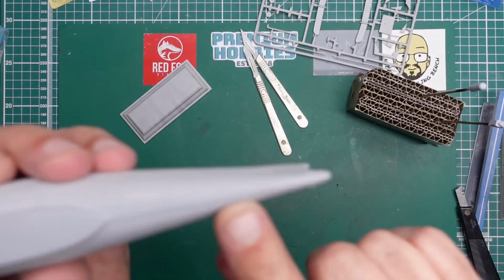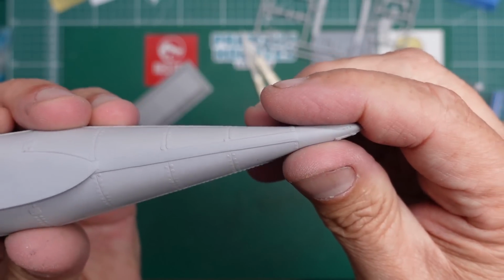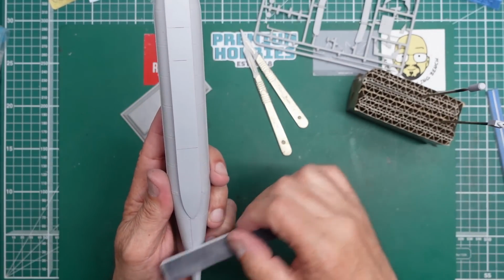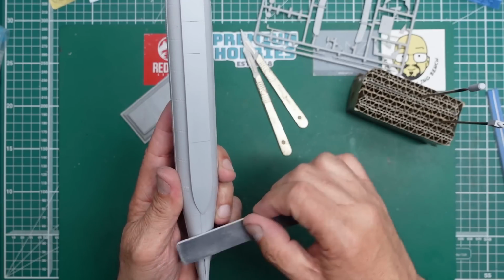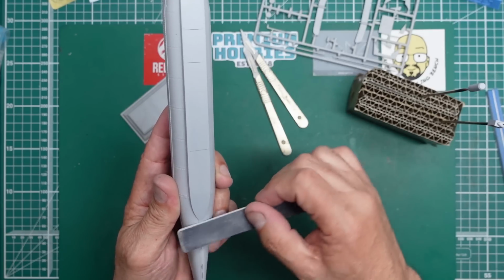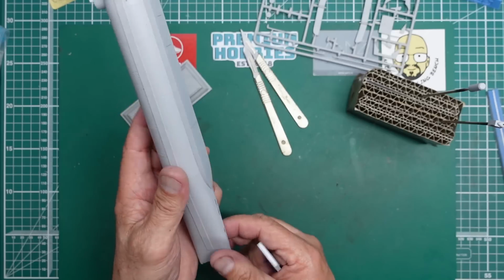You can see we've got an area there, and this is what I've said on countless occasions. You can use grey primer and it will always show up any areas that need attention. You won't see it with black.